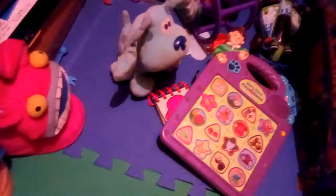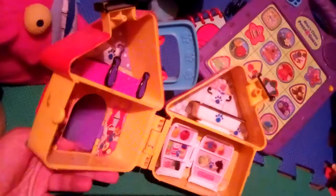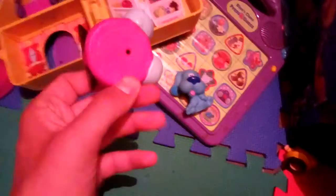All of my toys work. Well, some of them, I don't know. Here we have the original Blue's Clues Playhouse toy with the paw prints inside. We have a little Blue figure. We have Tickety Tock, Mr. Salt, Miss Pepper, Paprika, and Slippery Soap.